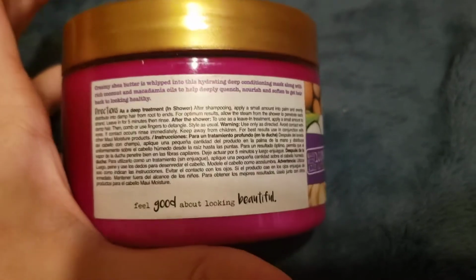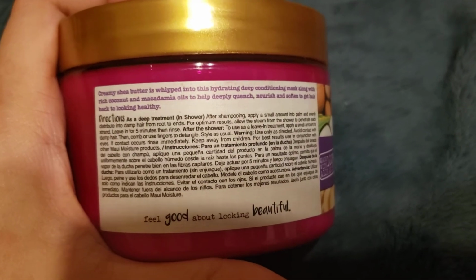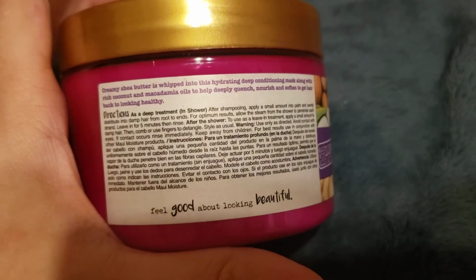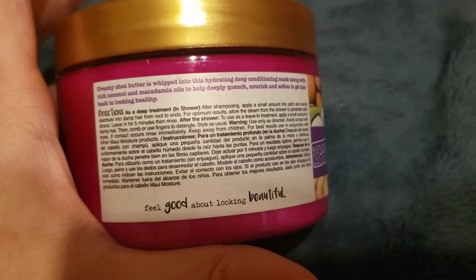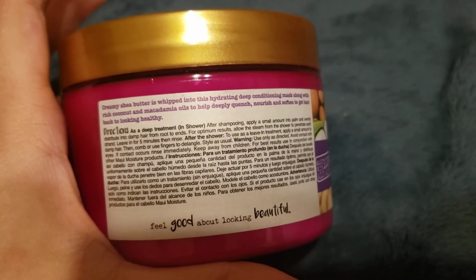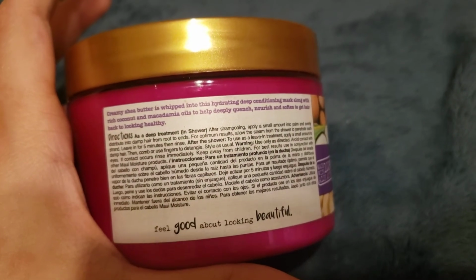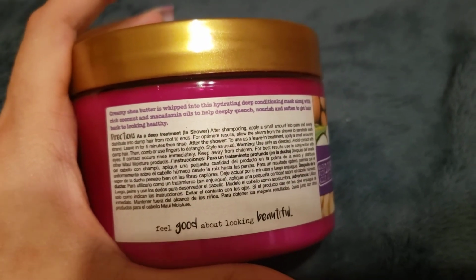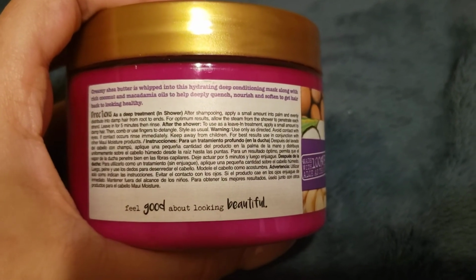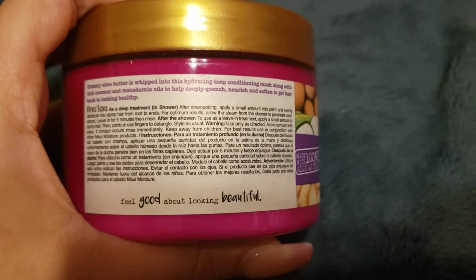pores of the skin, like the cuticles of the hair are basically opening up, and it can just absorb everything, which is why they say that at the end when you're almost done with the shower, you just have to wash your hair, well, your whole body, with cold water, so your pores shrink and your cuticles close down, which helps a lot. And then after the shower, as a leave-in treatment, just apply a small amount to damp hair, then comb out or use your fingers to detangle, and then style as usual.